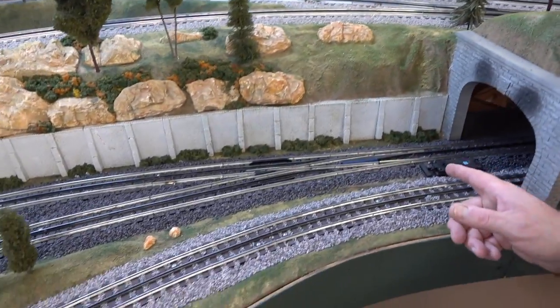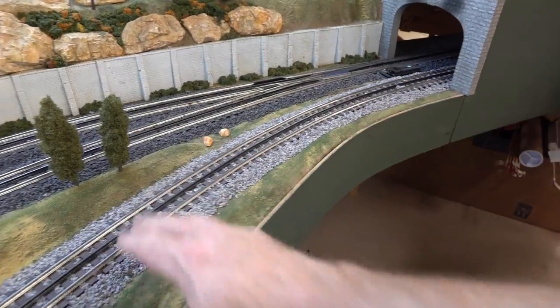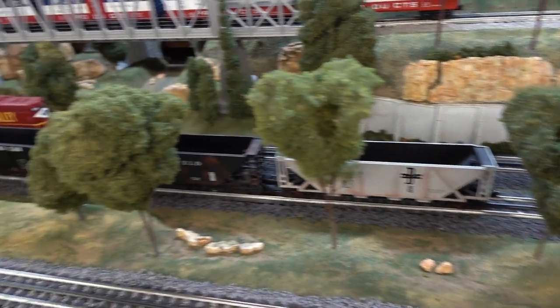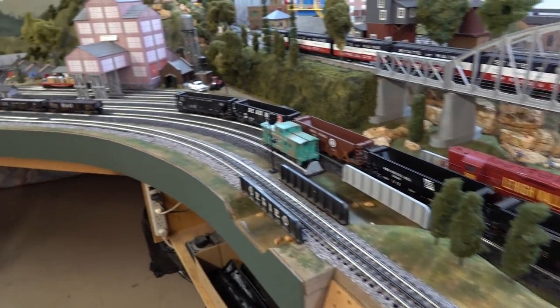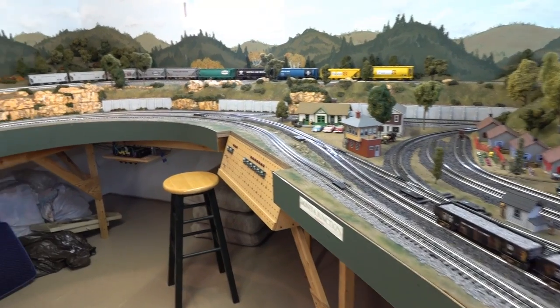We actually come back out here then, correct? You're entering this track right here. Right, this one here. Just keep on this one. Right around and up the hill. That's the line from Bonita Junction up to, we're heading towards Wilson, the end of the line, but we have a stop in Reynoldsville.